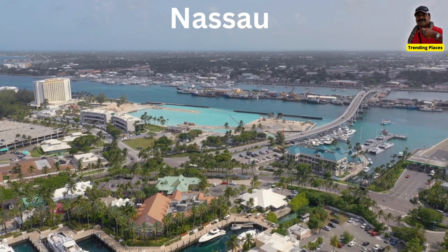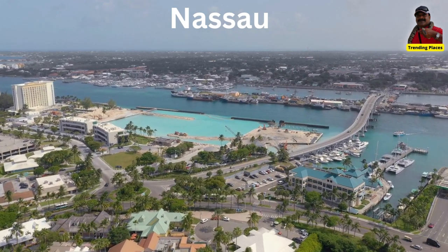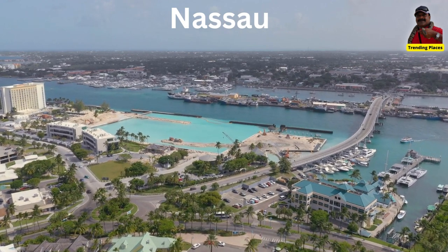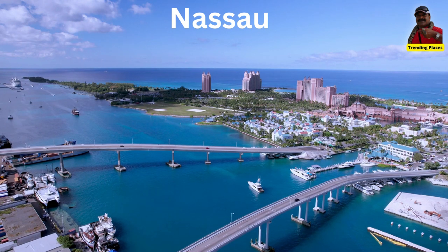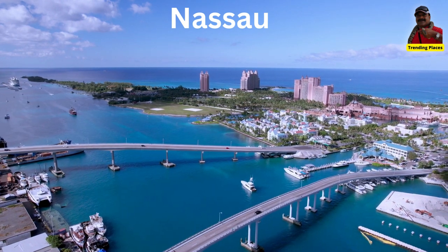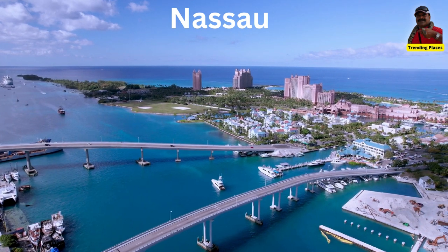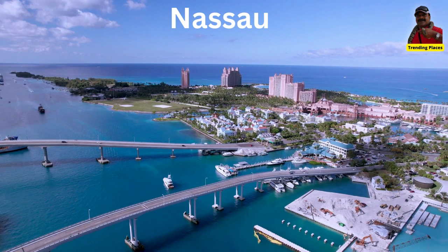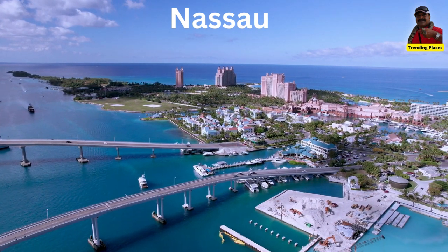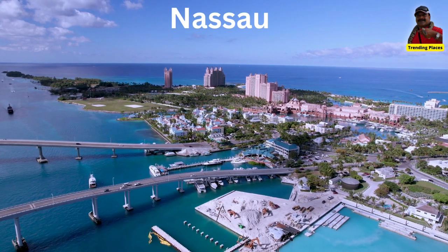Visitors can also explore the colonial era buildings in the city, such as the Parliament building and the Greycliff Hotel. Cable Beach is a popular spot for swimming and sunbathing. The beach is known for its white sand and clear waters, and it is also a great place to snorkel and see colorful fish and other marine life.